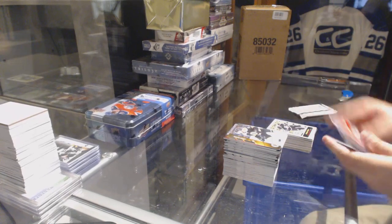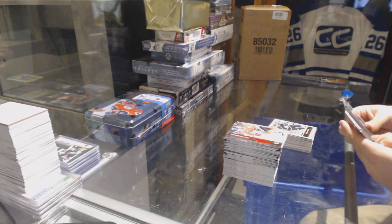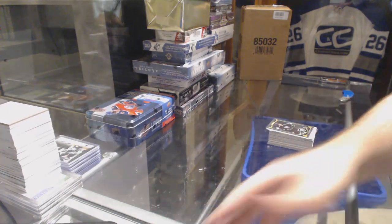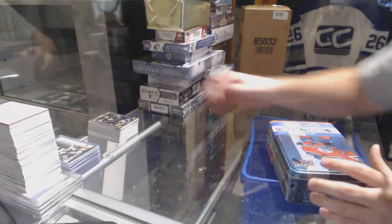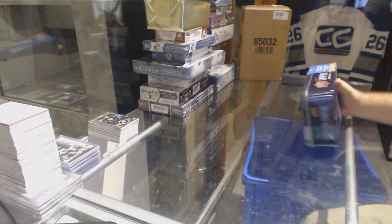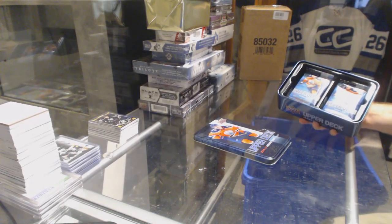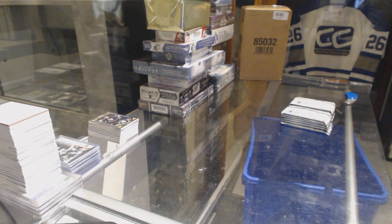We've got a Jordan Weal retro rookie for the LA Kings. And a rainbow for the LA Kings of Lucic. Well, that's the fun thing about this hobby. I can find you literally every single person. I can find you people who hate that product. And I can find you people who love that product. So, that's the cool thing about having choices. Everyone has choices.